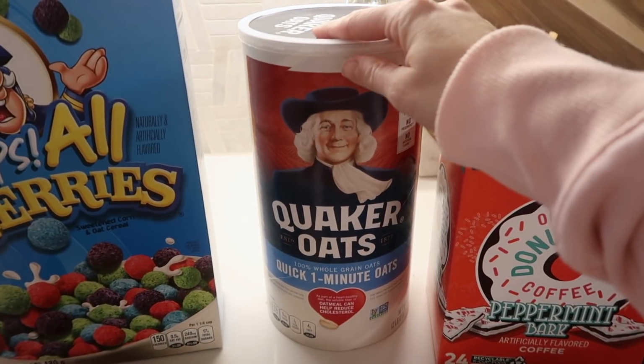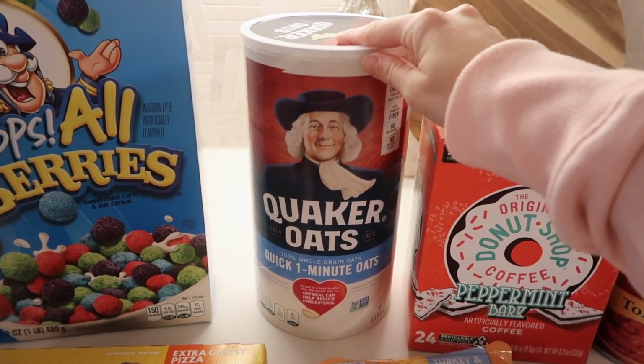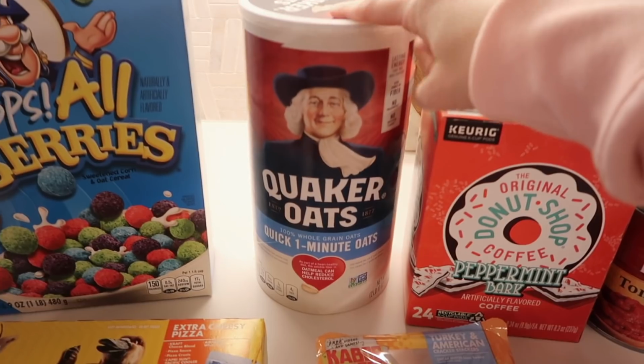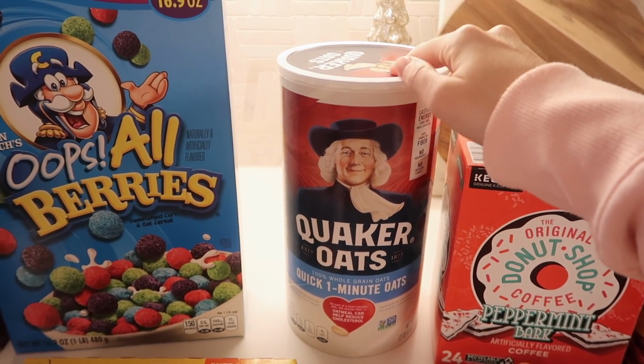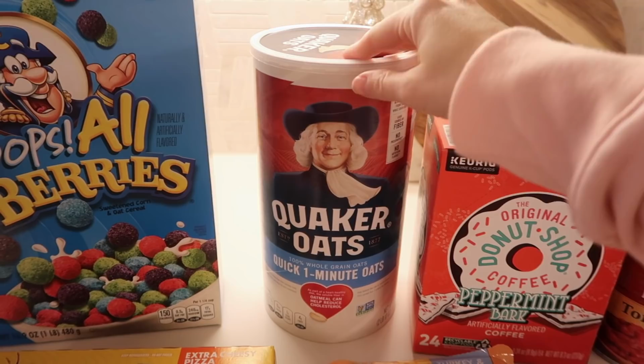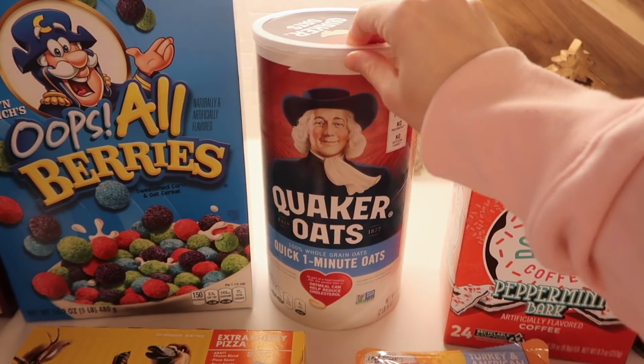But Johnny is obsessed with oatmeal. He eats oatmeal every single morning, the biggest bowl ever. And I kid you not, he will eat all of this within a week. He just bought this, I think, the last grocery shopping that we did like a week ago, and it's already gone. So I got him a big thing of oatmeal.